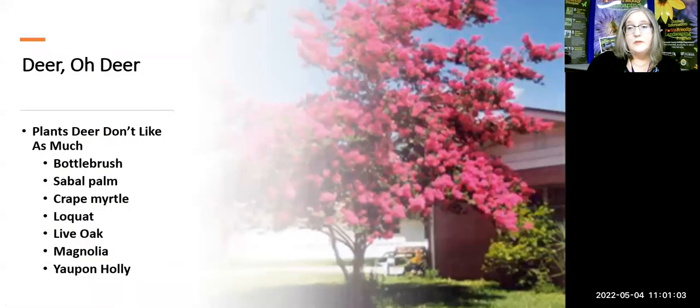And a lot of people ask me all the time, what can I plant that deer don't like? So I found this from the University of Florida, and I've called it plants that deer don't like as much, because there are extenuating circumstances. I don't like Brussels sprouts. I'm not going to eat Brussels sprouts. Not going to happen. If I didn't eat for a week, I bet you I'd be eating Brussels sprouts.